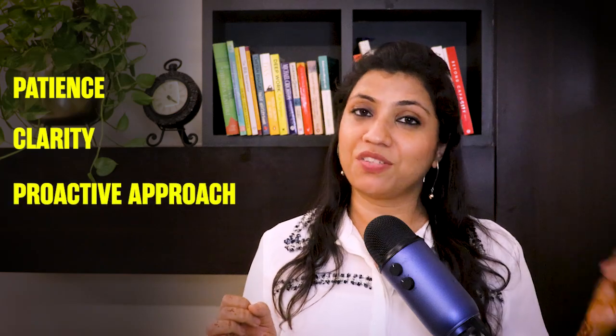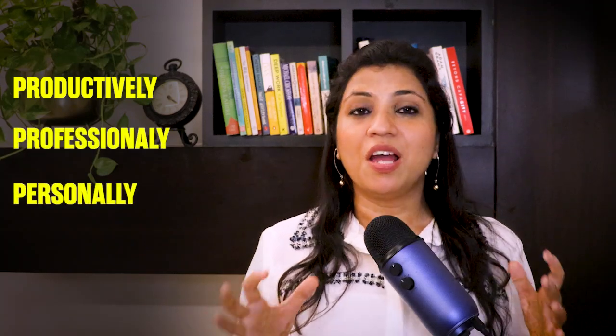Handling a boss who's a micromanager requires patience, clarity, and a proactive approach. By documenting tasks, setting compassionate boundaries, clarifying expectations early on, and focusing on building trust, you can foster a working relationship that benefits both parties productively, professionally, and on a personal front. Building trust over time helps create an environment where autonomy is granted naturally and requesting more responsibility becomes an opportunity to demonstrate professional growth.